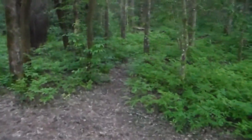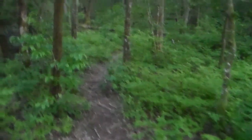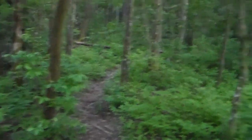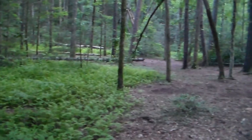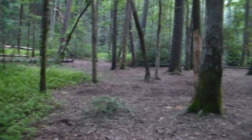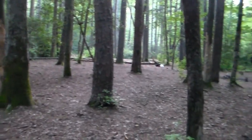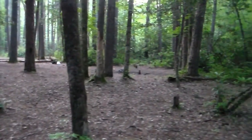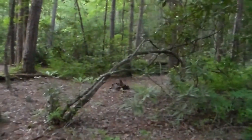It looks like a trail goes right back this way. I'll have to cruise down there too and check that out and see where that goes. But I'll tell you, it sure is pretty in here. It's beautiful. It's quiet. And this is a really nice spot right here. I'm excited. So I'm going to go ahead and set up camp and check in with you later.